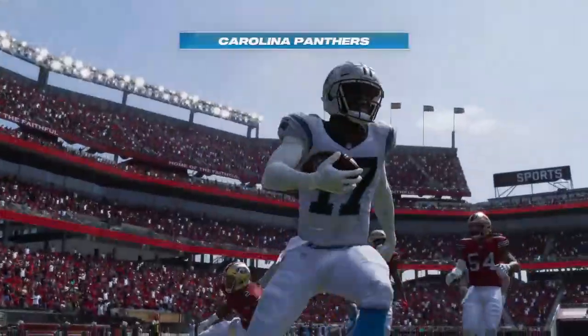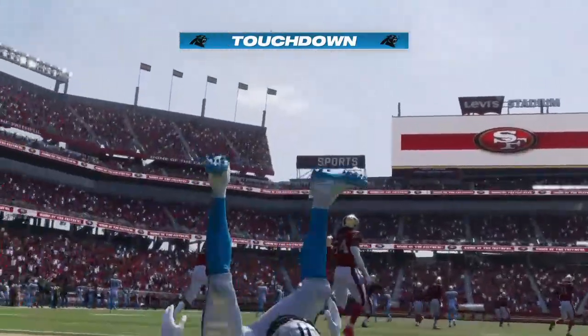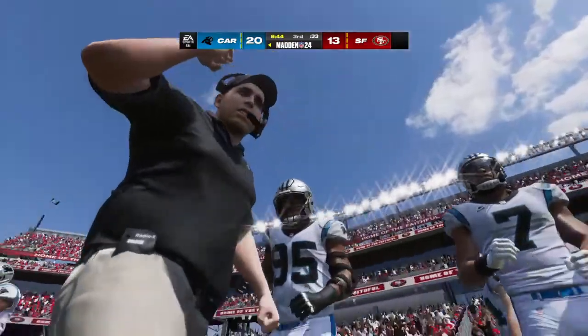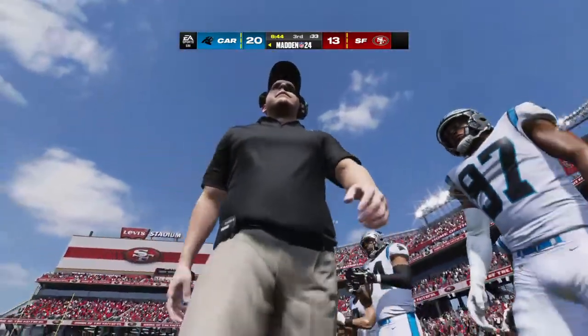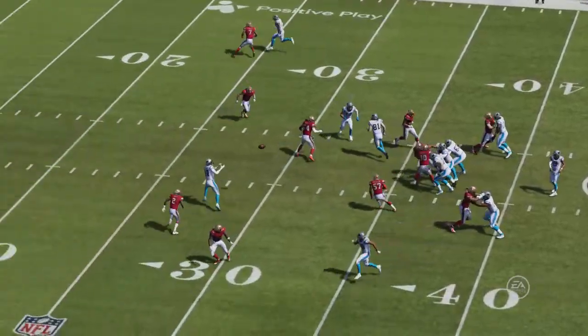Touchdown! Touchdown, Carolina. DJ Chark, 36 yards. And the Panthers are able to strike quickly to add on to their lead. On this play, he just made a great route. The quarterback had to deliver it, sure, but a great route run there.